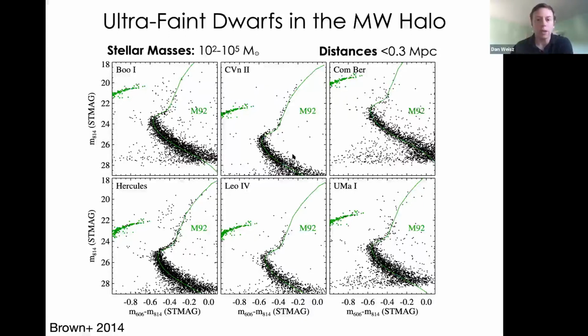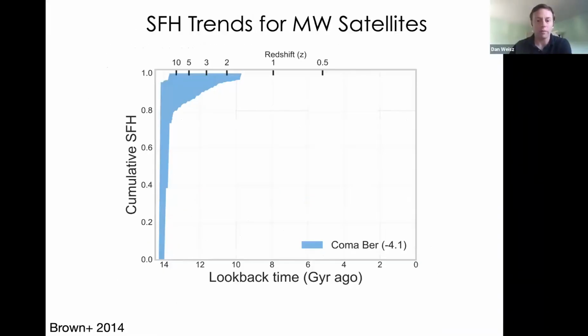And these are very deep HST-based CMDs, and you can see just by comparison with this empirical isochrone of M92 that they all basically look as old as M92. So they're all ancient galaxies. And so, beyond just the qualitative star formation history this enables, Tom has quantified this, and so what I wanted to just show you is what that looks like in terms of the plot. So this again is plotting look back time, although the oldest ages here are on your left to the youngest times on your right. And again, this is cumulative star formation history.